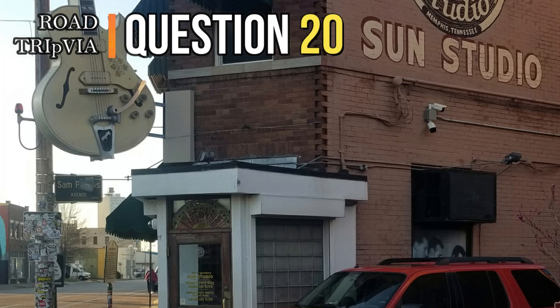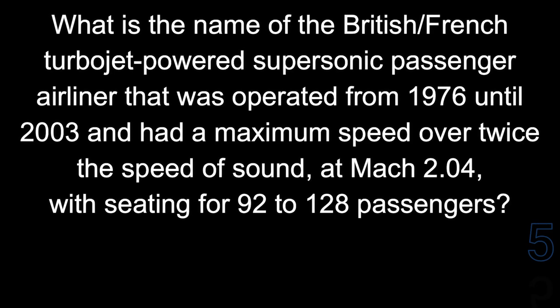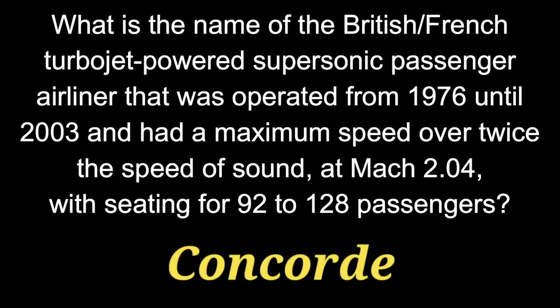And question 20. What is the name of the British-French turbojet-powered supersonic passenger airliner that was operated from 1976 until 2003 and had a maximum speed of over twice the speed of sound at Mach 2.04, with seating for 92 to 128 passengers? That plane was the Concorde.